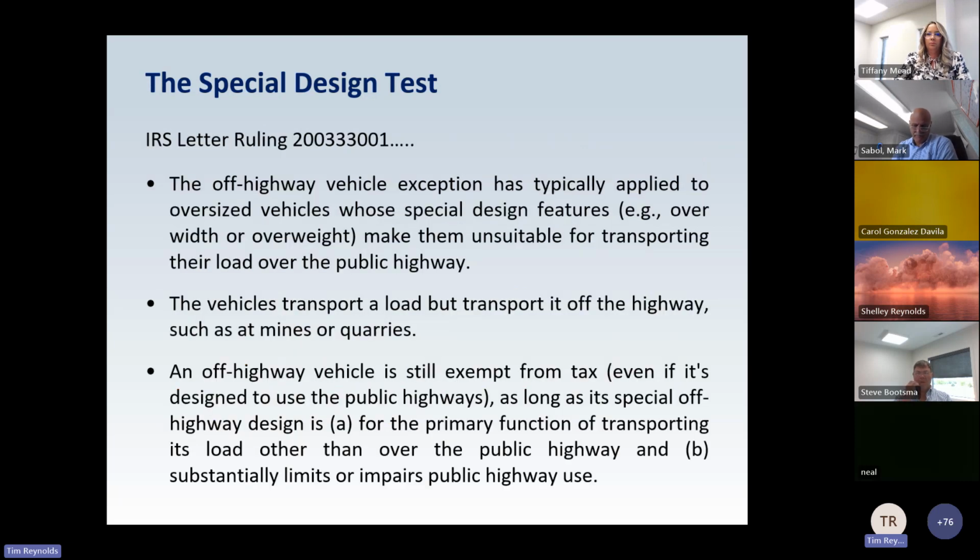There are a couple of letter rulings out there. I can send these to you if you want to read through them. But it's typically applied to oversized vehicles, where the special design, being overweight, makes them really unsuitable for transporting the load on the highway. These are things that you might see at mines or quarries, things of that nature, if you're ever looking for something like these.